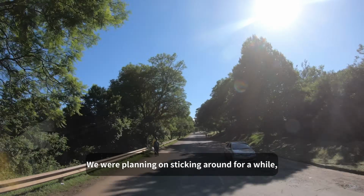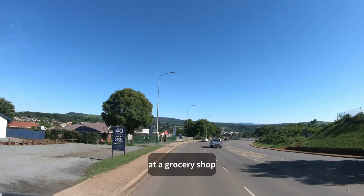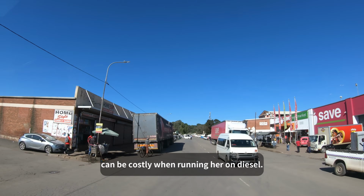We were planning on sticking around for a while, so we made a quick stop at a grocery shop, as moving Betsy around can be costly when running her own diesel.